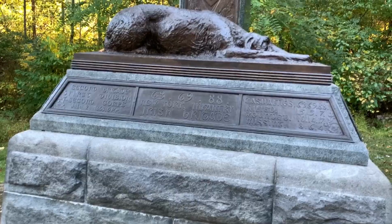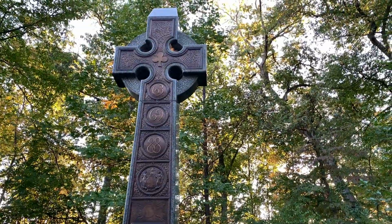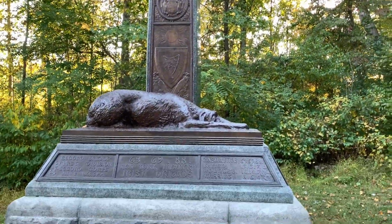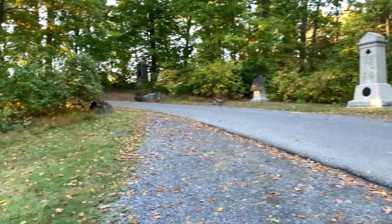63rd, 69th, and 88th New York Infantry of the Irish Brigade. It's got their dog there at the base of the large Celtic Cross. But just gorgeous work on this monument, one of the more striking on the whole battlefield, and probably frequently visited. There are other Irish Brigade monuments further up the Stony Hill, and that's where I'm at right now.